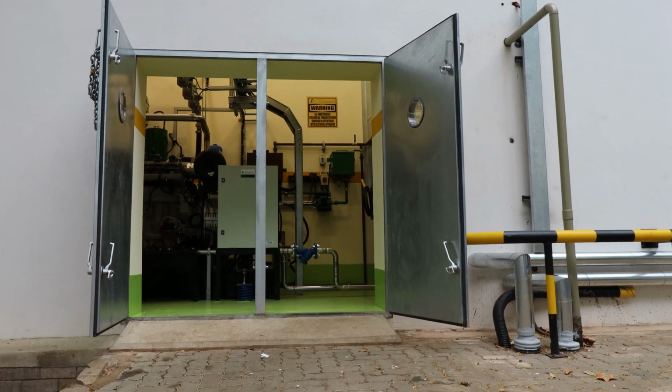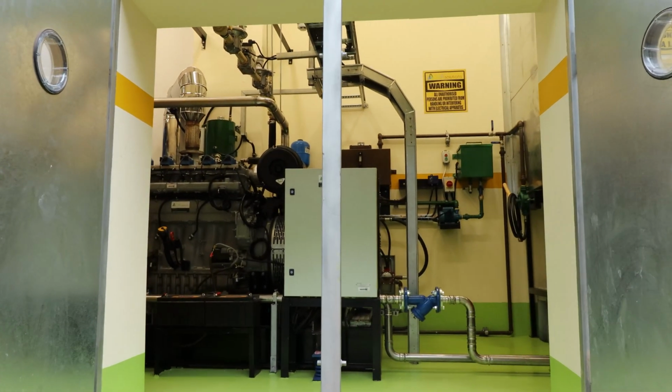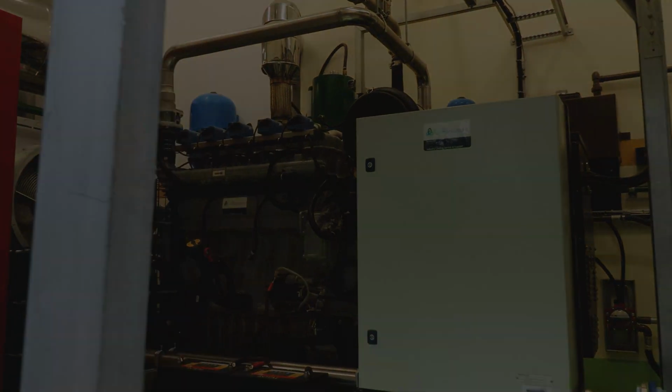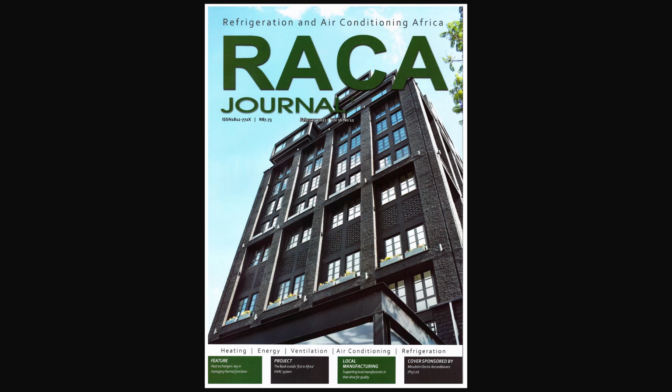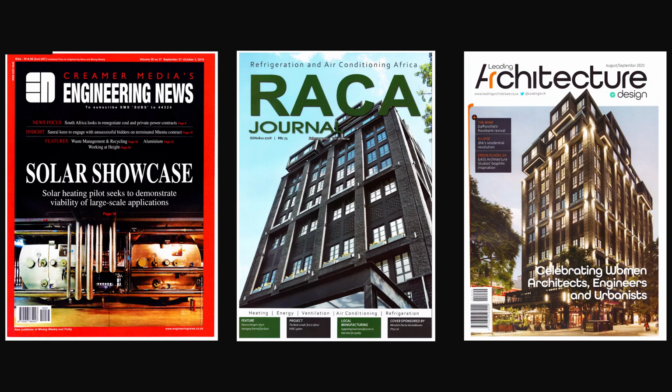Our projects, in what we've done in demonstrating the capacity of what cogeneration can do to the South African energy scope, has also had international recognition. We have had the HVAC industry front page covers on the successes we've had. We have had the architectural industry recognizing the groundbreaking work that's been done.